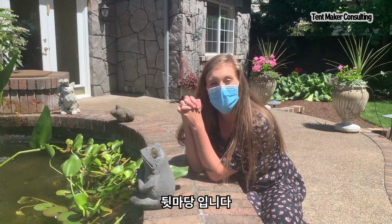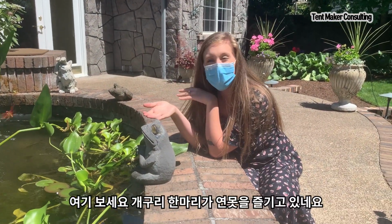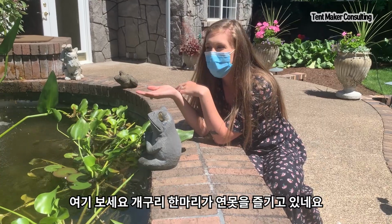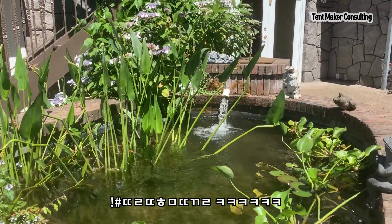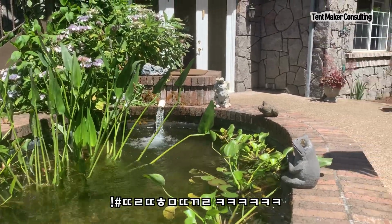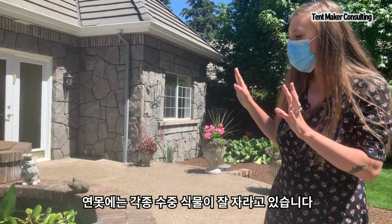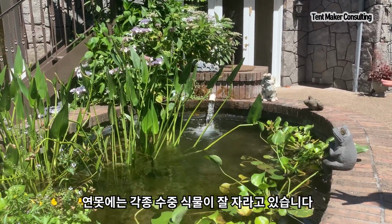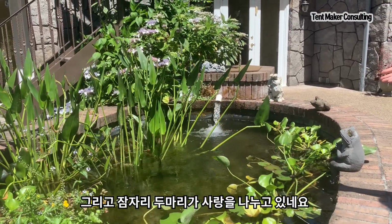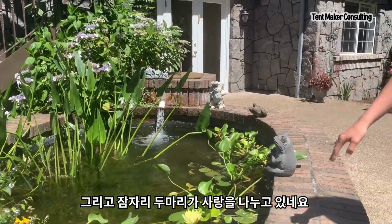Here we are in the backyard. Look at our lovely little friend enjoying this pond. There's two dragonflies mating. Nature. There is this lovely pond, and it has some natural lilies growing in it. And you're especially going to catch dragonflies, so there's going to be some nature as well.